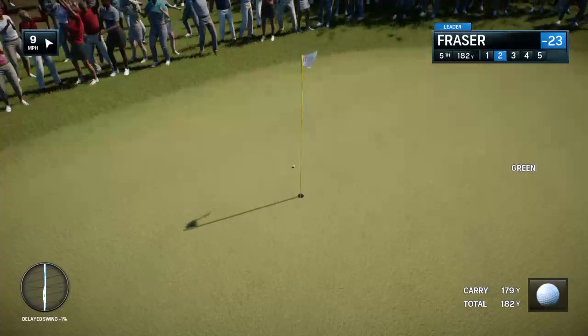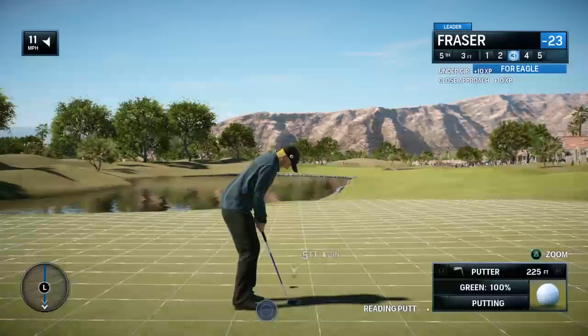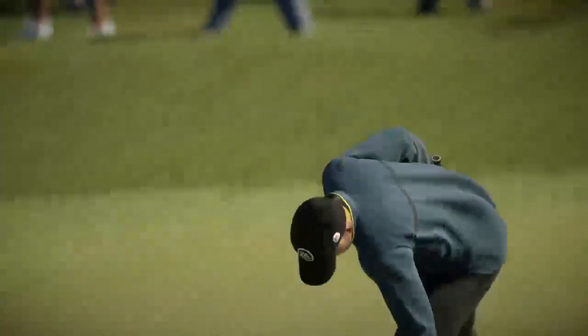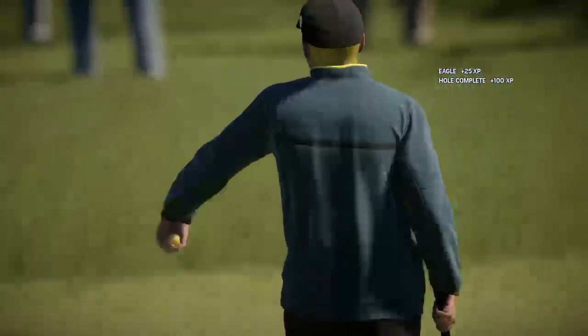Big swing right there, and a great result. And now a chance for a big swing in momentum with an eagle coming up. Just an amazing display. The records continue to fall.